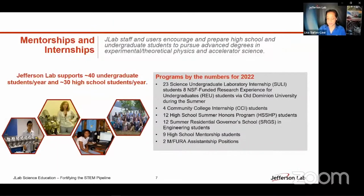And then for undergraduate students, we have opportunities both offered by the Department of Energy and funded by NSF. On the slide, we have a couple of points I'd like to share about programs by the numbers. Jefferson Lab supports approximately 40 undergraduate students for the year and about 30 high school students throughout the year.